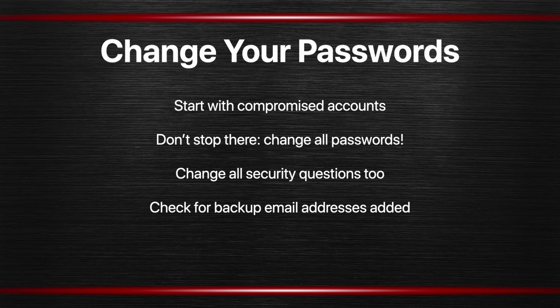Also, sometimes sites have backup email addresses. If you lose access to your email address or lose access to this account, you could provide another email address, a backup one, maybe one you don't use very often, but it's just another way to get into your account if you lose access.